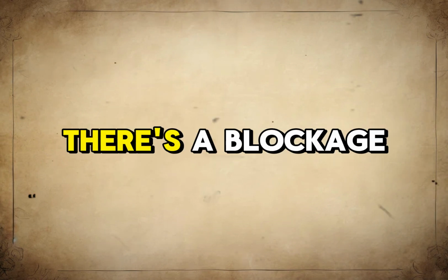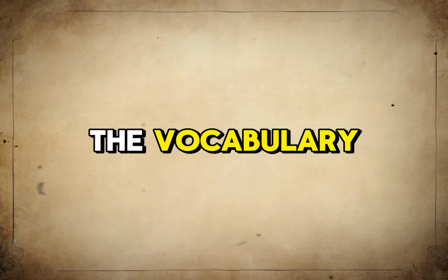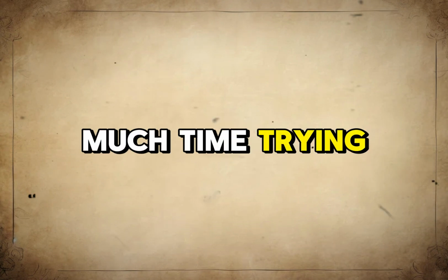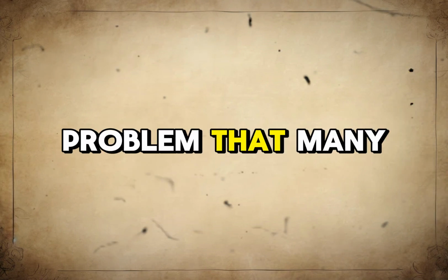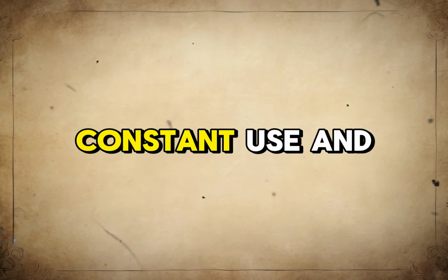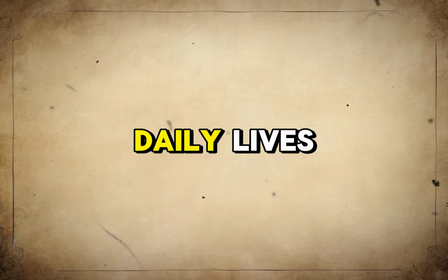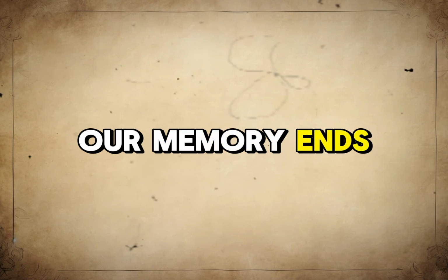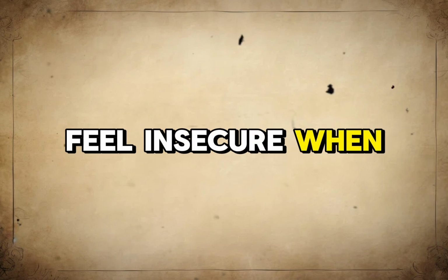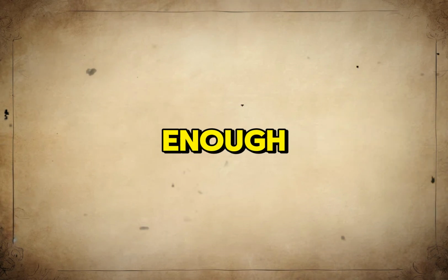It feels like there's a blockage, an empty space in which you simply can't access the vocabulary you've spent so much time trying to memorize. This is a problem that many English students face. What is missing in this process is constant use and daily practice. When we don't practice the language constantly, even in small moments of our daily lives, our memory ends up forgetting the words we learned. The result: we feel insecure when speaking, or worse, we start to believe that we are not good enough at the language.